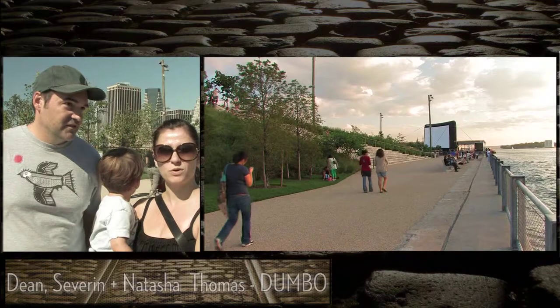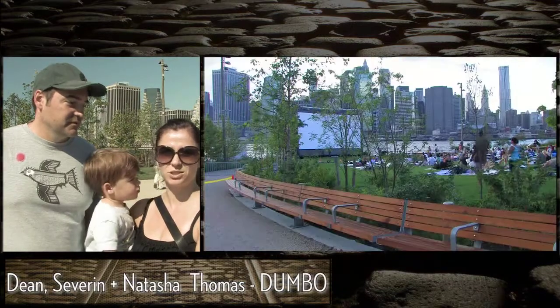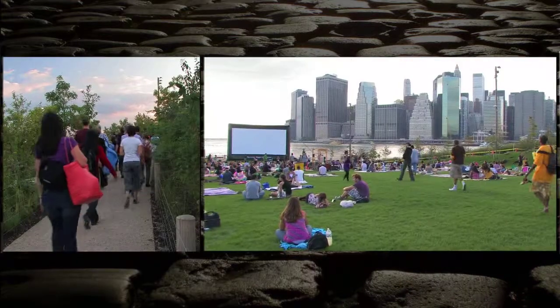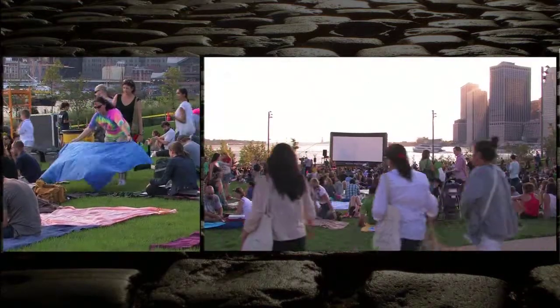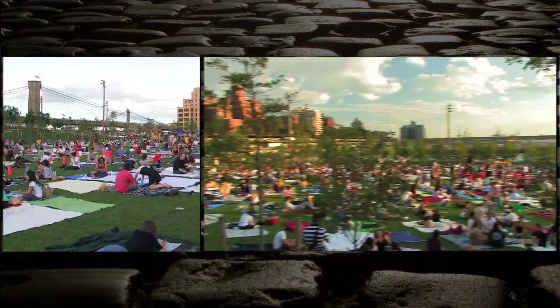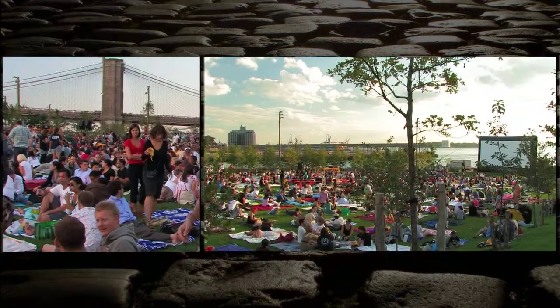I think the movies with the view is amazing. Just sitting out on the lawn and watching a movie. Who wants to join me in saying a huge thank you to the people that made it possible for us to be here watching this movie tonight, to have this incredible park created, and to watch it play out over the years to come.